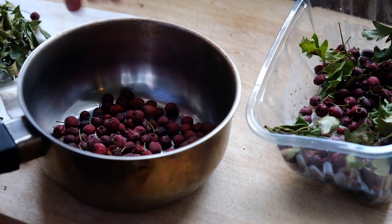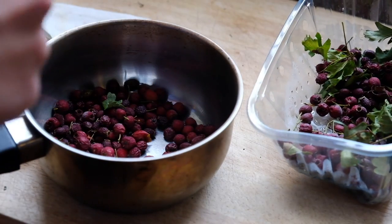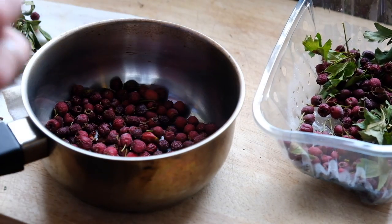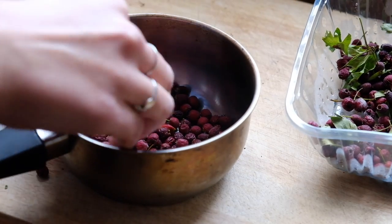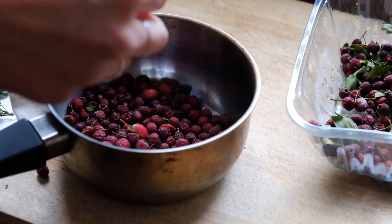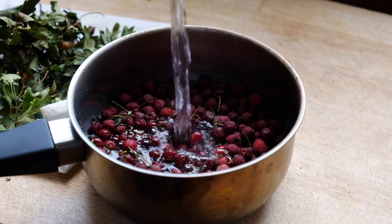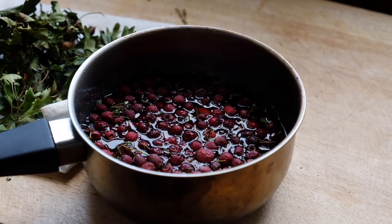When it comes to hawthorn berry syrup, as with any syrup really, it's a very simple, straightforward process. I used frozen berries I had for this, and I still had to remove all the leaves and some of the stalks, but because you're going to strain it, it doesn't really matter that much.